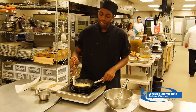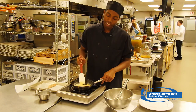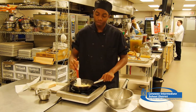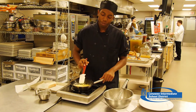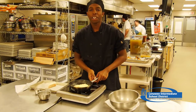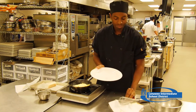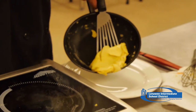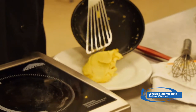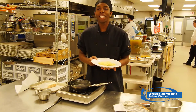Also, if you have it, use a rubber spatula and push the egg. You see it's cooking, and then the rest will run around it so that it also cooks, and that'll help you cook the rest of your egg and make your omelet. And that's how you make your omelet. And next is plating. This is how you make an omelet, and this is catching it in the classroom.